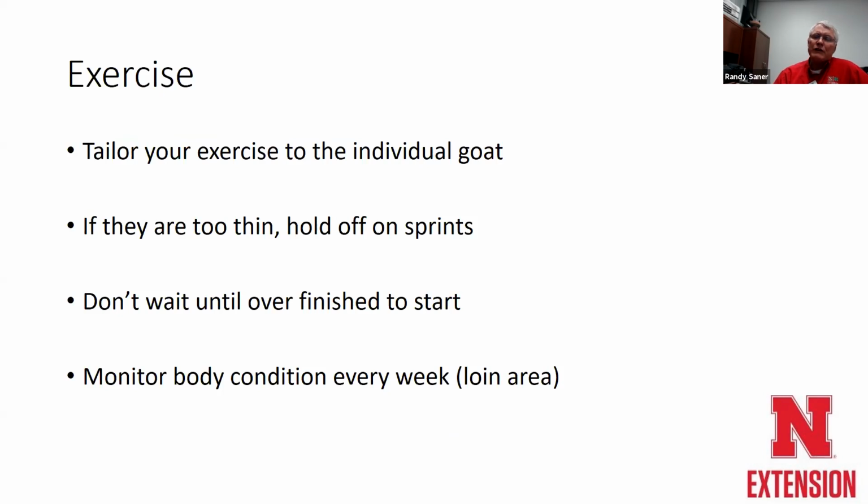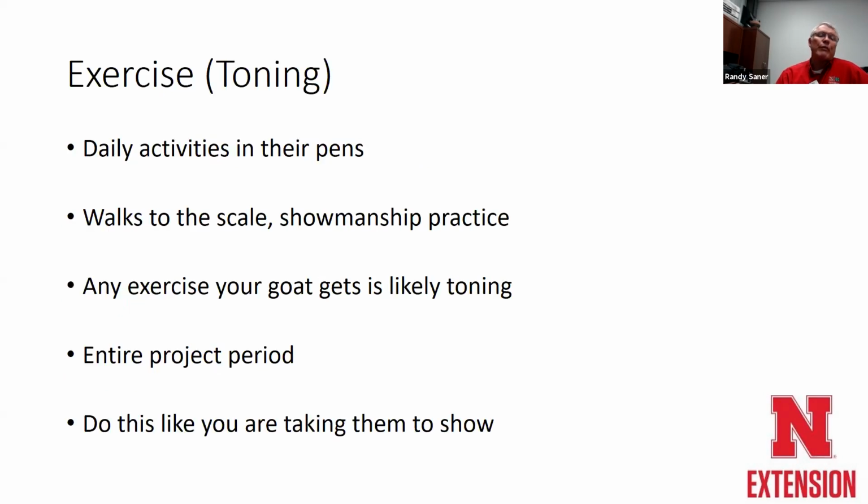Monitor your body condition every week in that loin area, like it showed in that one picture I showed. That's going to help you know if you're finished or underfinished. If they get too fat, we may have to cut them back on their feed a little bit. We may walk them more. We exercise to tone them. They're going to use that.